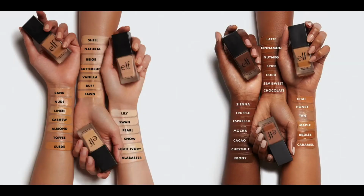And I really think that if you try anything from e.l.f., the foundations are really good, as well as the concealers. There's a decently large shade range for the foundations as well as the concealers. I think for this foundation, there's 40 shades to choose from, for a drugstore brand. Remember, Fenty Beauty has like 50, so e.l.f. has 40. The setting spray, great, amazing.